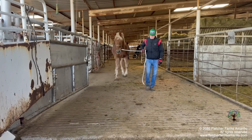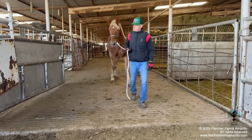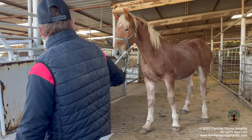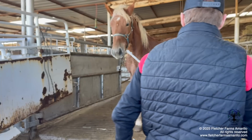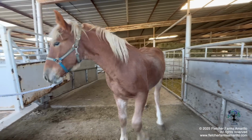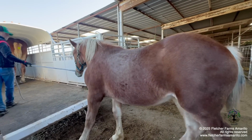So as usual, we ended up having an extra traveler and we brought this sweet little girl home with the gelding as well. From the way she was running up to the barn, it does look like she has something wrong with her front right leg. So we will be getting these two to the vet as soon as we can.